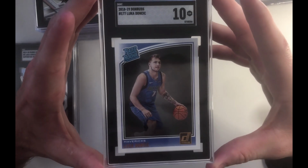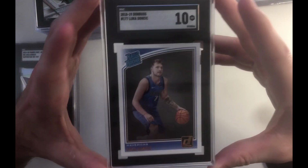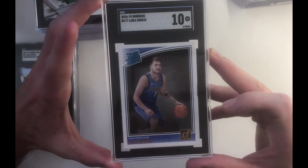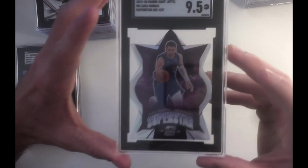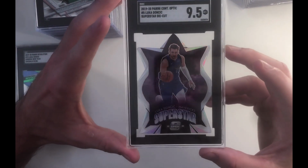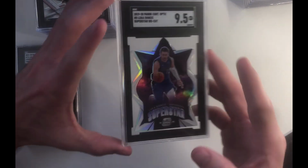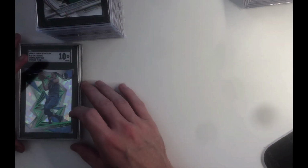Next up is a Luka Doncic Donruss rookie, Gem Mint 10. So again, the Ultra Modern market has taken a dump, but it is still worth it if you get Gem Mint cards back, in my opinion. Next up is a Luka Doncic Superstar Die Cut second year. This is the silver version. Really, really nice card. I thought it had a good chance at being Gem Mint, although the surface on these is pretty funky. So that's probably why it came back bad.